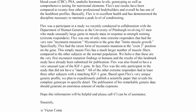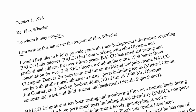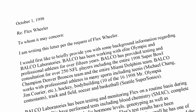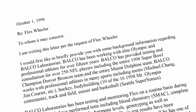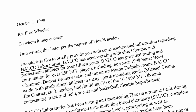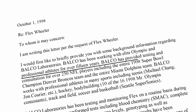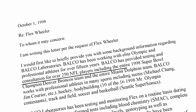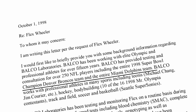So, just reading it word for word: October 1st, 1998, regarding Flex Wheeler, to whom it may concern, I'm writing this letter per the request of Flex Wheeler, which is interesting. I don't know why Flex Wheeler would request this letter to be written about himself. So Victor says, I would like to first briefly provide you with some background information regarding Balco Laboratories. Balco has been working with elite Olympic and professional athletes for over 15 years. Balco has provided testing and consultation for over 250 NFL players, including the entire 1998 Super Bowl champion Denver Broncos team and the entire Miami Dolphins team.